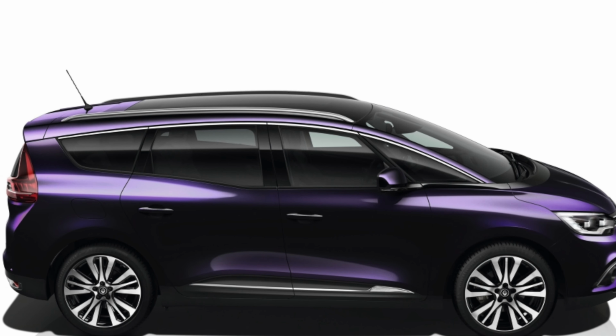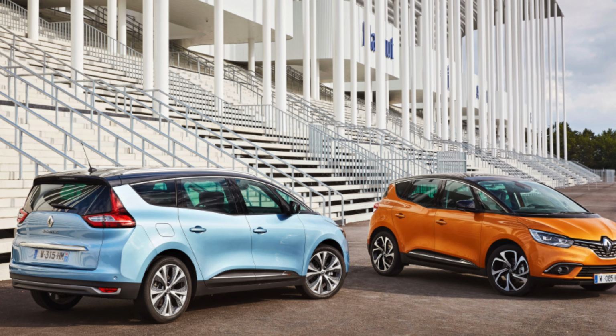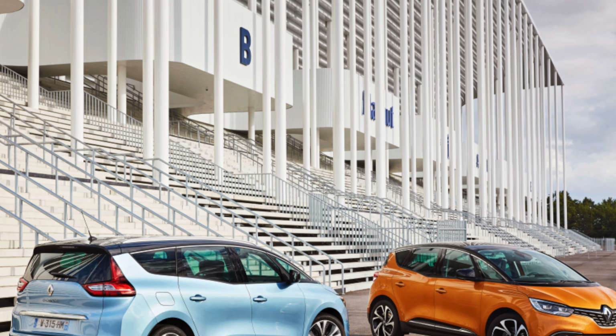By the way, all Renault Grand Scenic 4 engine options, regardless of the type of gearbox, are equipped with dual-mass flywheels, which traditionally cost more than $500.